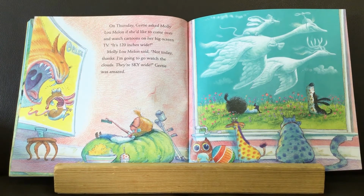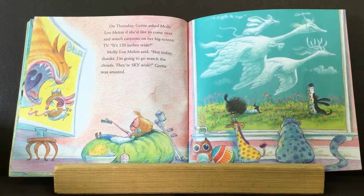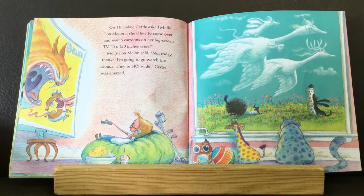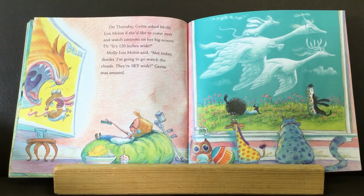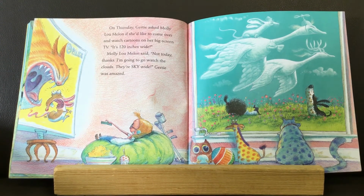On Thursday, Gertie asked Molly Lou Melon if she'd like to come over and watch cartoons on her big screen TV. It's 120 inches wide. Molly Lou Melon said, not today, thanks. I'm going to watch the clouds. They're sky-wide. Gertie was amazed.